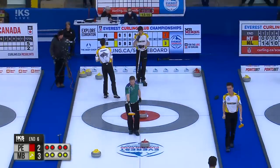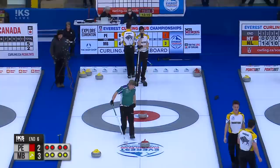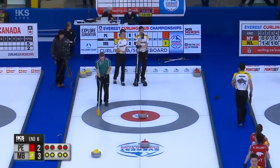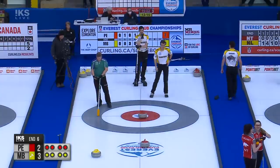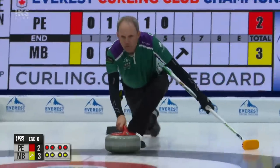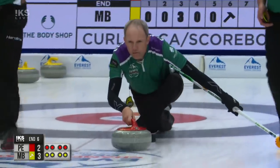And I completely agree with you, Jen. The more separation you can get with this next shot being thrown and that guard, the harder it's going to be for them to make a double or even a triple. If you're going to throw the guard, this needs to be long, just over the hog line. I think that's the hardest shot.